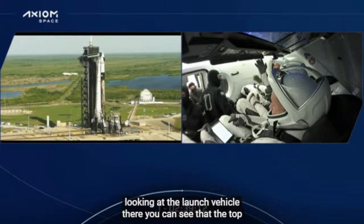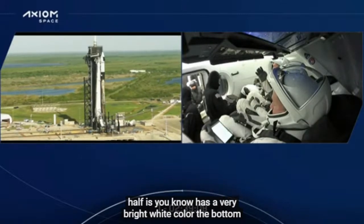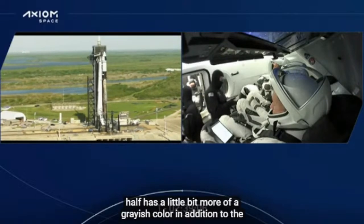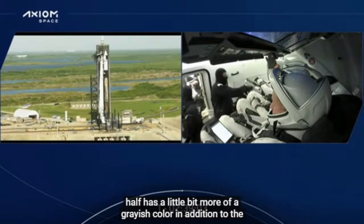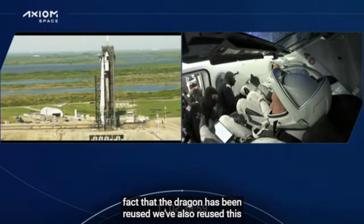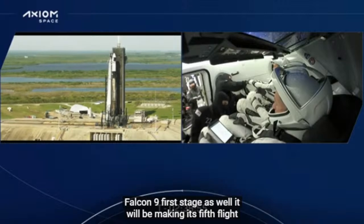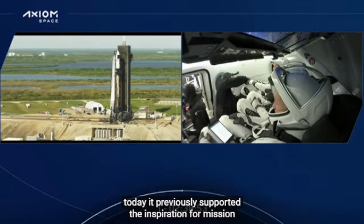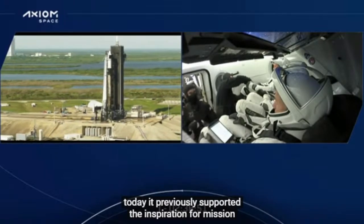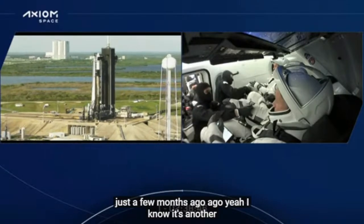Looking at the launch vehicle there, you can see that the top half has a very bright white color. The bottom half has a little bit more of a grayish color. In addition to the fact that the Dragon has been reused, we've also reused this Falcon 9 first stage as well. It will be making its fifth flight today.